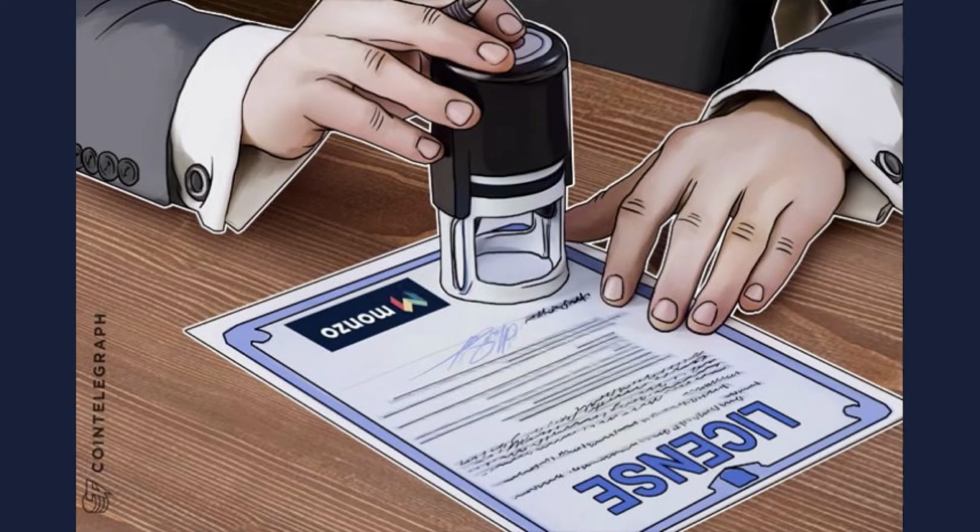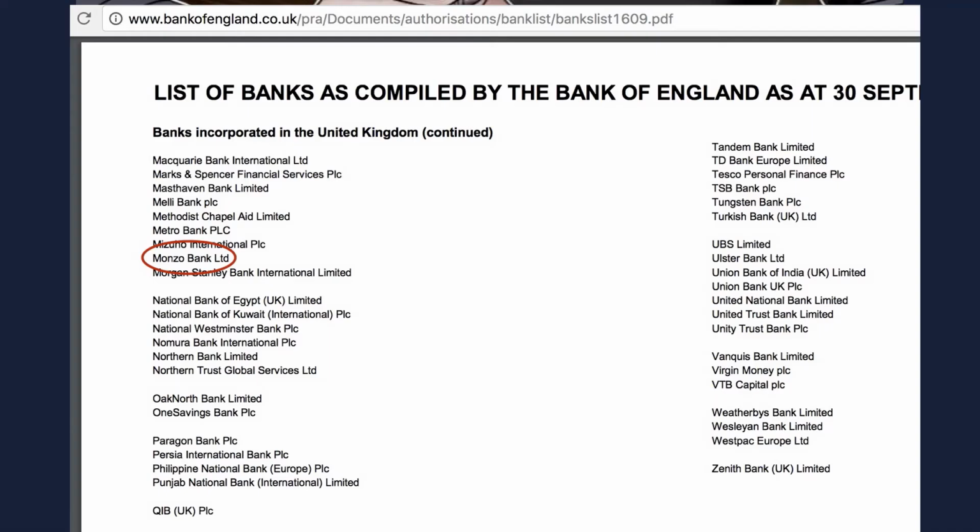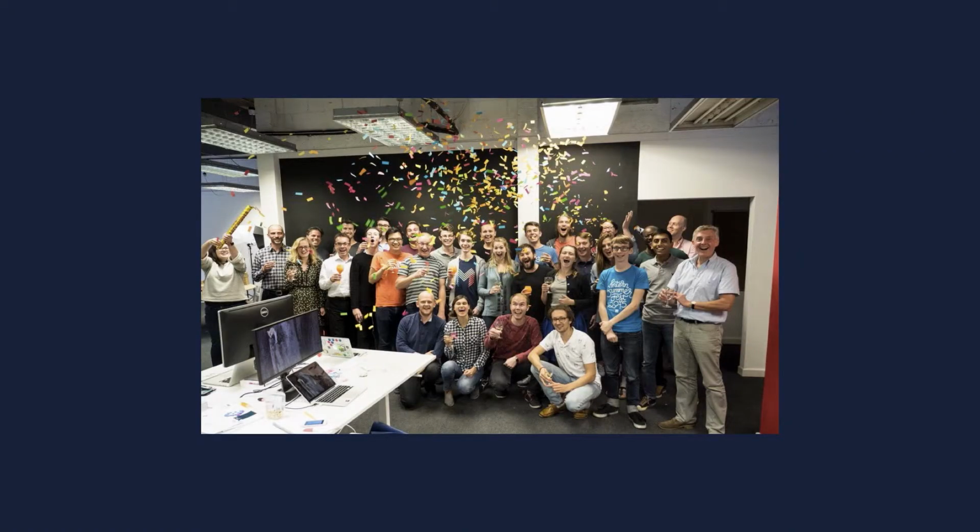They don't actually look like this. It actually just looks like a PDF on the Bank of England's website. Super disappointing, but we had a big party anyway.